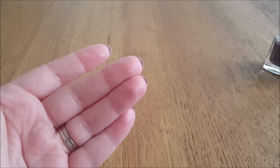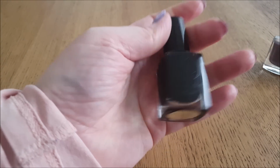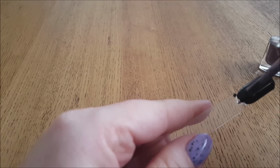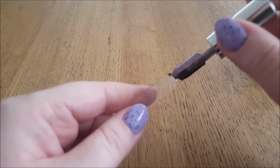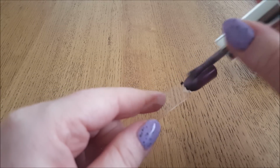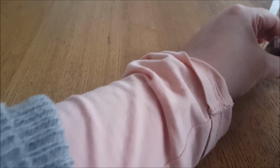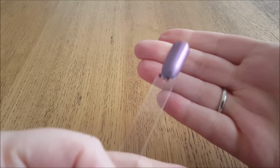The black I'm using is Cirque's Memento Mori. It's a fantastic black. And this is what Across the Universe looks like over it. Whoa. Superb. Oops, you can't see that. Ooh, very nice. Looks really, really good. Yeah, that's definitely how a colour shifting polish should look. Yeah, that looks really, really good.